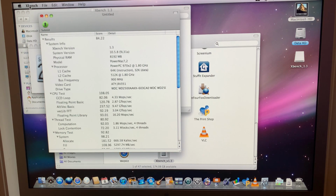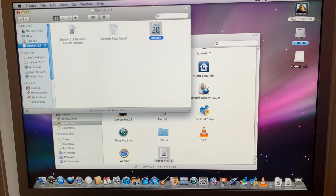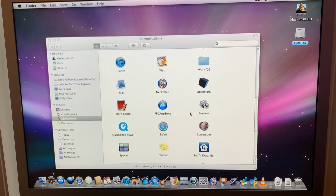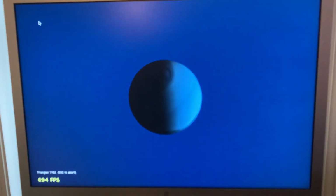All right. Oh yes, we certainly do want to save this. All right. Okay. And that's saved. Quit that, unmount the disk image. And finally, OpenMark. Let's run the benchmark. Okay. Once again, stay tuned.